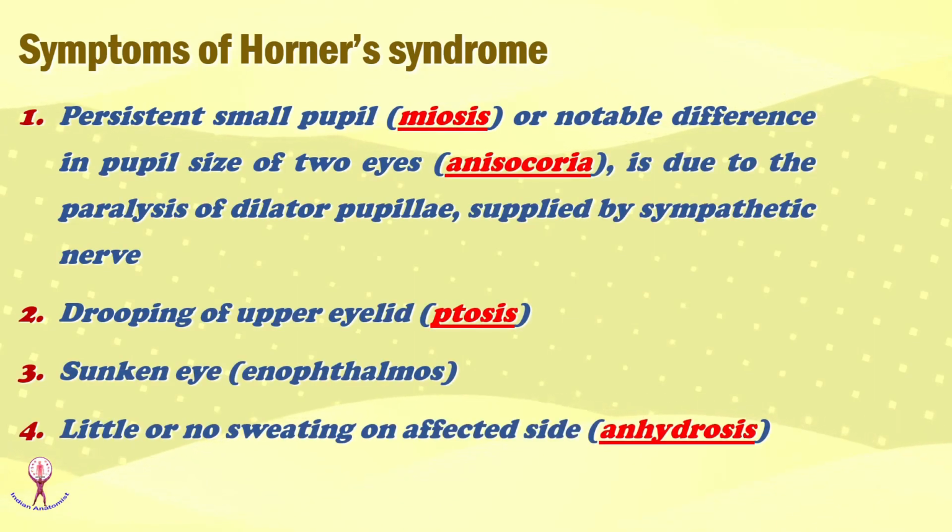Persistent small pupil, or miosis. Otherwise, notable difference in pupil size of two eyes, called anisocoria. 2. Drooping of upper eyelid, or ptosis. 3. Sunken eye, or enophthalmos. 4. Little or no sweating on affected side, otherwise known as anhidrosis.